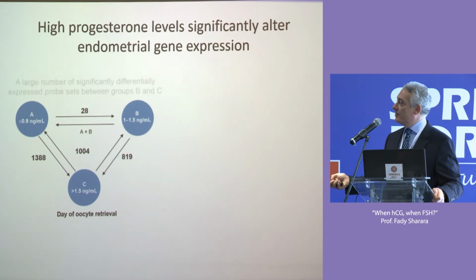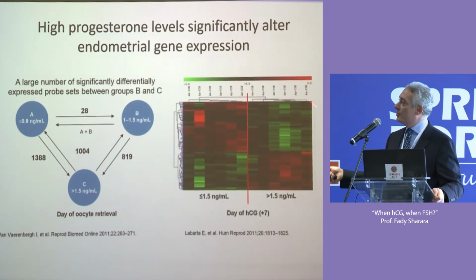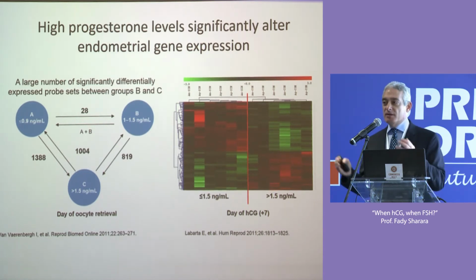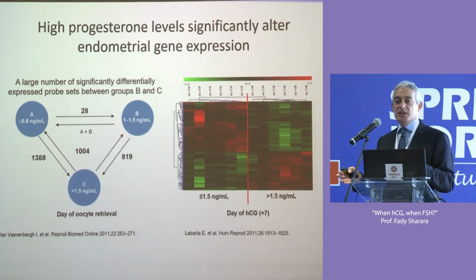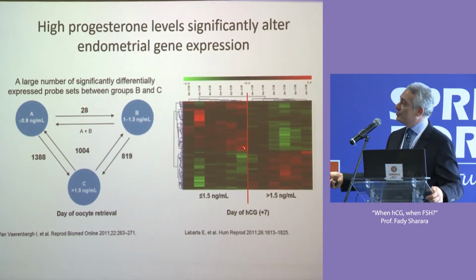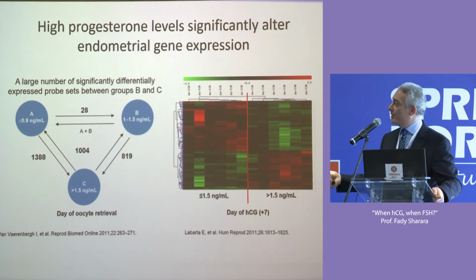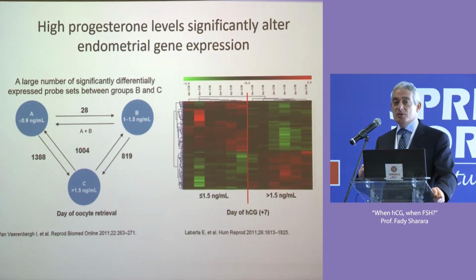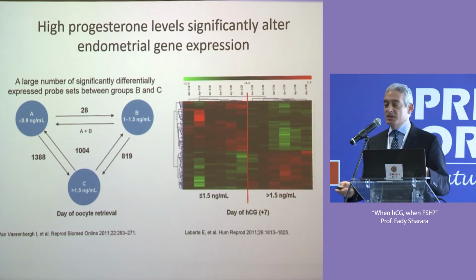This is, again, a study from Labarta from the EV group looking specifically at what happens in women whose progesterone level is less than 1.5 or more than 1.5. And in the EV program, 1.5 looked like the value above which implantation substantially decreased. Look at gene expression at this point. When the progesterone level was less than 1.5, you get basically an ideal pattern for an embryo to implant. When it's above 1.5, you have an absolute shift in this. So the endometrium really changes, and this is the molecular mechanism by which the endometrium becomes non-receptive.